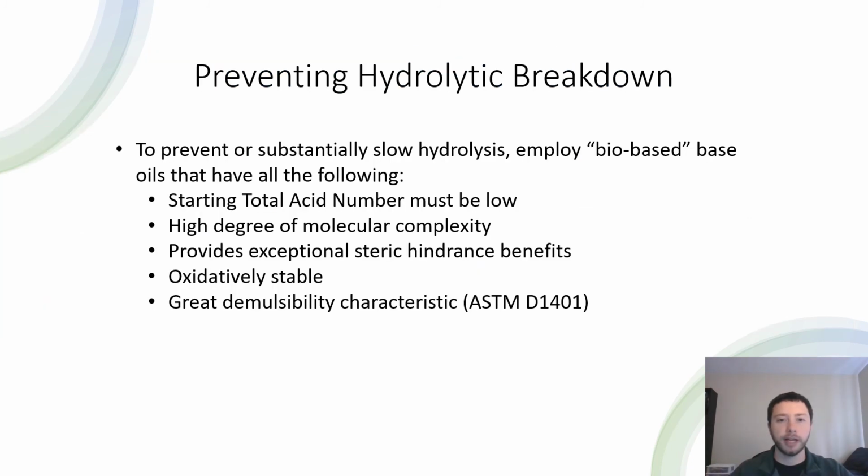So how do we prevent hydrolytic breakdown and increase the hydrolytic stability of our products? The way to prevent this or substantially slow hydrolysis is to employ bio-based base oils that have the following criteria. The first would be a starting total acid number, or TAN, that must be low. We know that as the TAN is higher, it leads to even faster breakdown, meaning hydrolysis will occur even quicker. A low TAN will ensure that the product lasts longer.